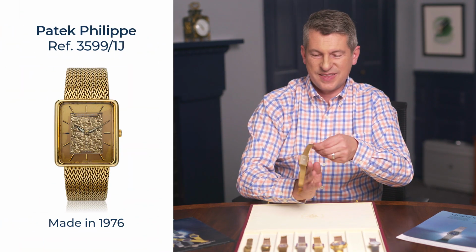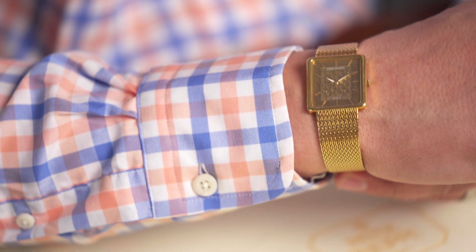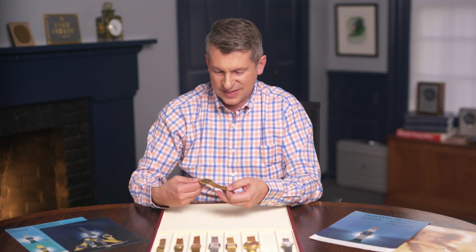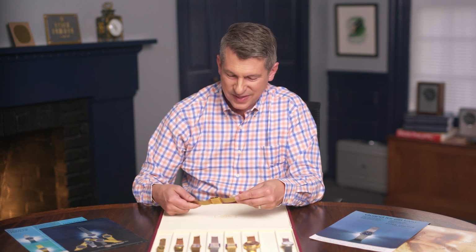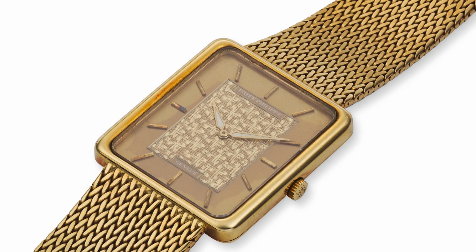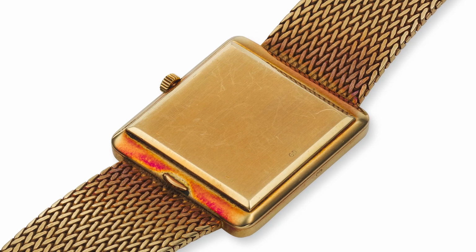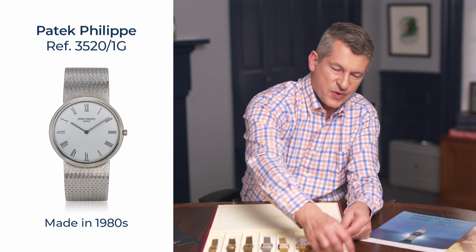Now I'd like to take a look at a watch from 1976 with a mesh bracelet. Now look at the design of this bracelet and just how it sits on the wrist so elegantly. What I love about mesh bracelets is they play with the light. It's almost like a wave on an ocean, and they did this on purpose. This is meant to be like fabric that would never wear. A leather strap needs to be replaced, so does an alligator strap, but a mesh bracelet is meant to last generations.